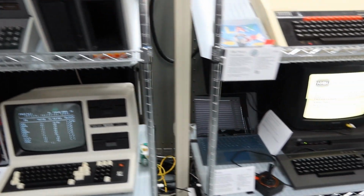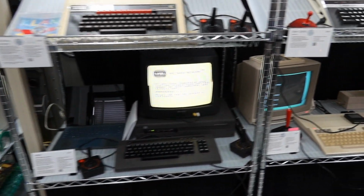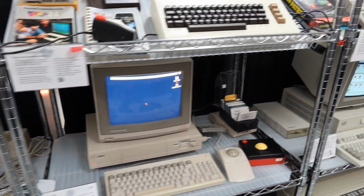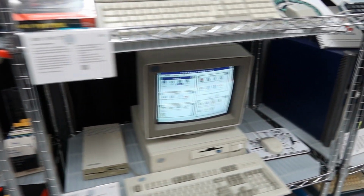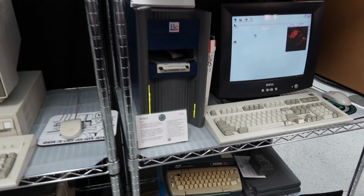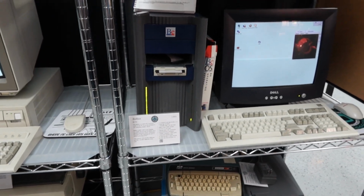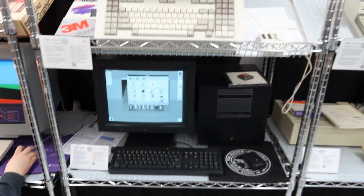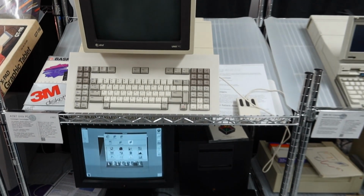Now, I would guess that this Altair and perhaps a bunch of these other computers are on loan to the museum from VCF itself. It would really surprise me if this museum already just happened to have an Altair. That would... It's not impossible, but it does seem improbable.